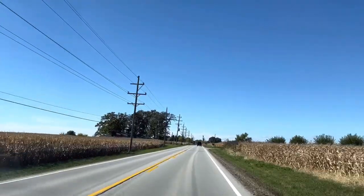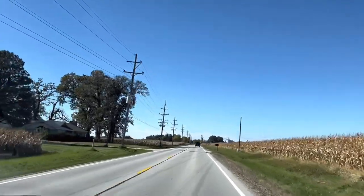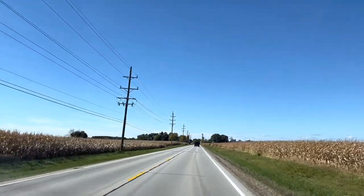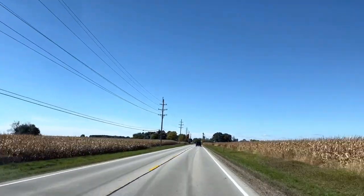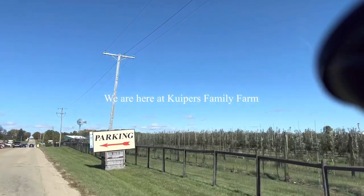Our destination guys name is Kuipers Family Farm. So this is also an apple farm, pumpkin patch, and more. Apple parking ahead. Apple parking ahead. Yeah, here.